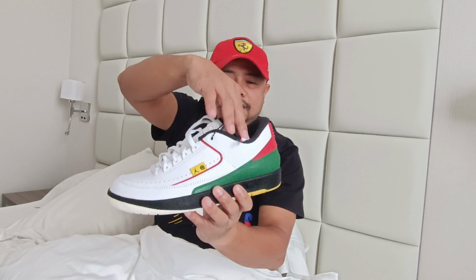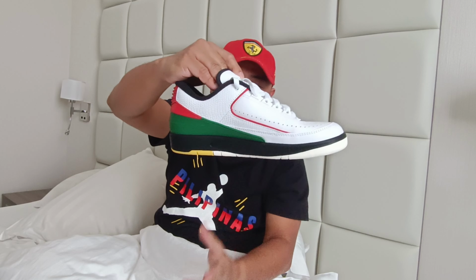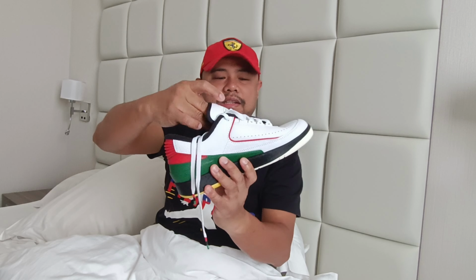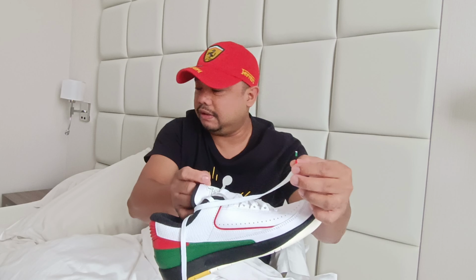What do you think, guys? Ganda, di ba? Ganda ng colorway. Sobrang nung nakita ko siya, I really need to get this. So you have a black midsole. And also, sa outsole niya, it's a combination of parang off-white, red, and yellow. Yan. Okay, nice. Ganda. Sobrang ganda. And if you can see, yung tip ng kanyang shoelace has three colors as well. Green, black, and red. So this signifies the motif of the Quai 54.